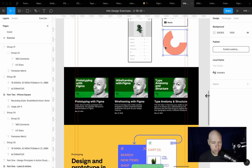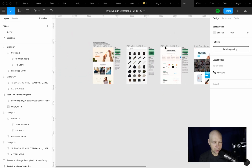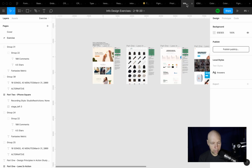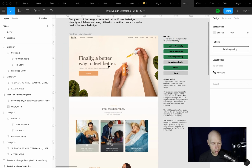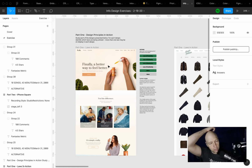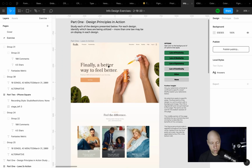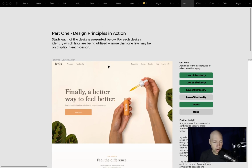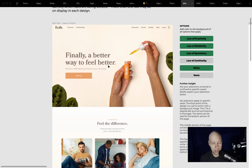Luigi, let's see here. Where do we want to start? So you're in information design, and I believe color as well. Information design for you, I think, is going really well, particularly when it comes to identifying the principles in action. For those of you, and most of you are not in the interface design part of the program, part 1 of this information design exercise is just identifying the laws that are in use. So proximity, similarity, symmetry, continuity are the ones that we cover in the chapter.